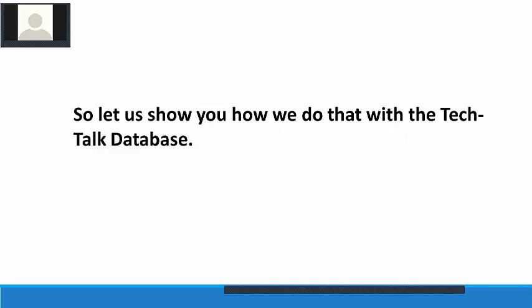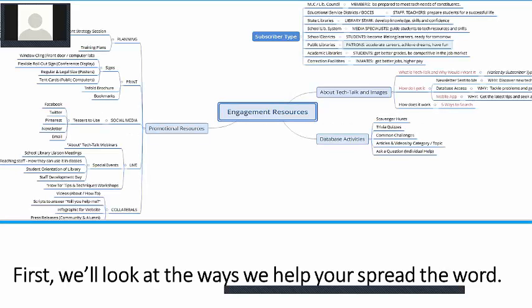So let us show you how we do all this with the Tech Talk database. First we'll look at ways where we help you spread the word, and then we'll show you how we help them engage once they're there. So in here you see choices that we keep building upon for making it easy for you to have all the collaterals and tools you need to just post them and send them, so they continually be fed and they continually be reminded and continually understand what they can do in the database.